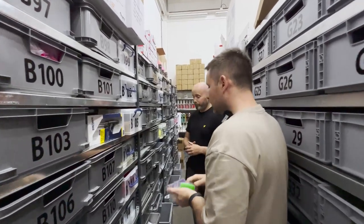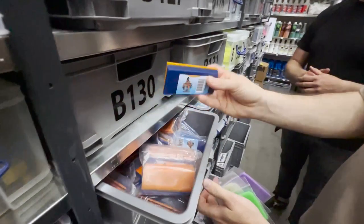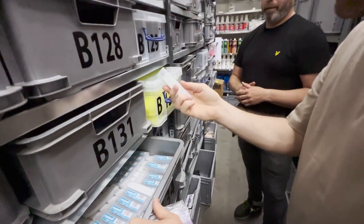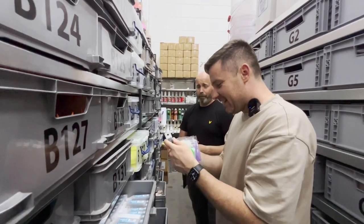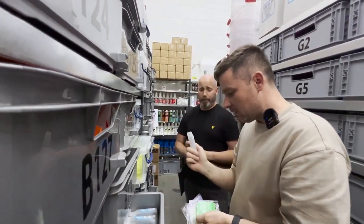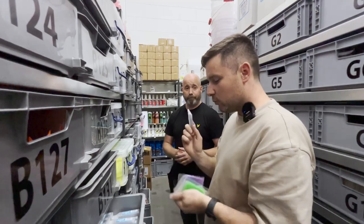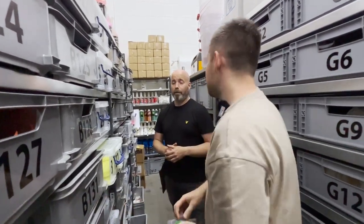Okay, nice. Boxes of tools, full boxes, rubber squeegees like this, blades. How many different kinds of blades do you have? A lot. I don't know exactly how many, but a lot. We have stainless steel, we have the normal one, we have carbon versions. Probably I will need to take from you every single blade model, one box, just to test them. I'm still looking for the best blades for myself.